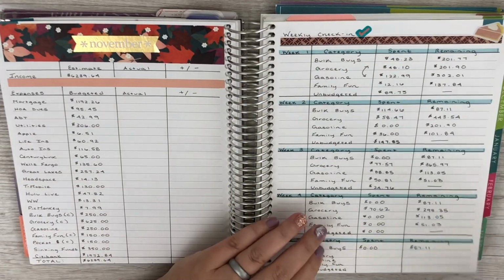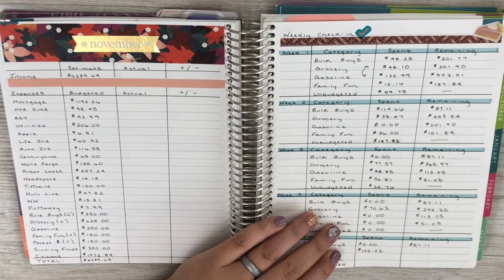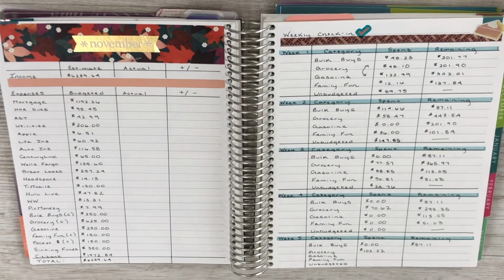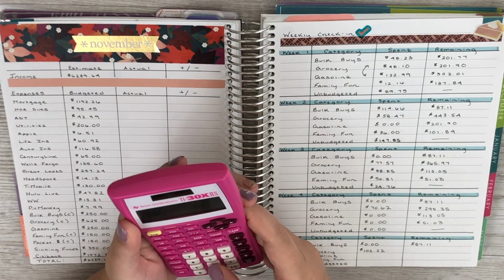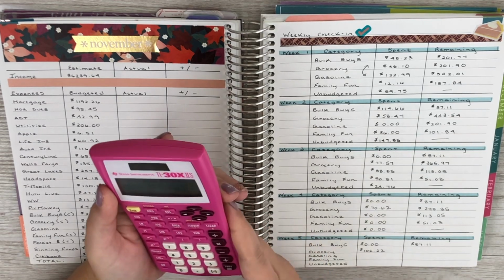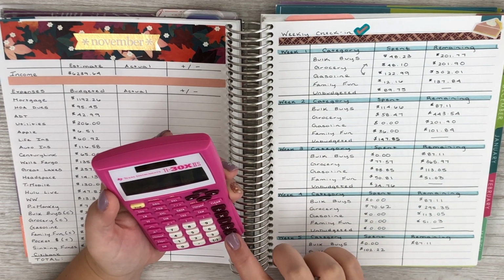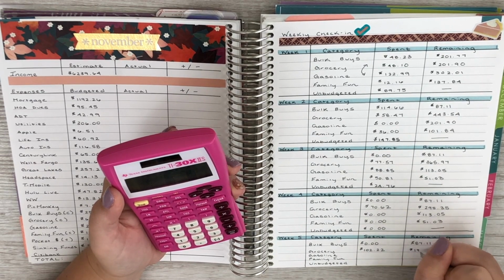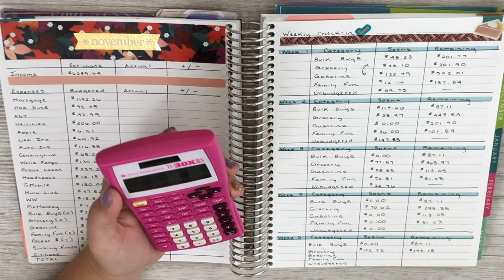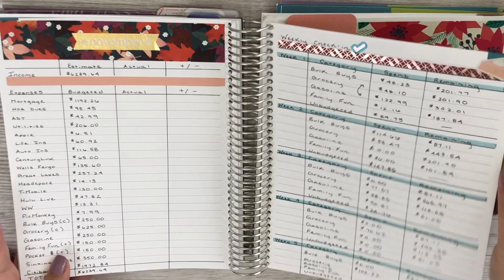And go to the tracker here. So we spent $102.22, which means... Sorry, it was a little wiggly there. I was grabbing my calculator. So we had $295.35 remaining as of week 4, and we spent $102.22. So we had $193.13 remaining.